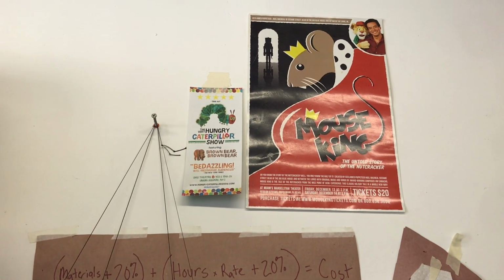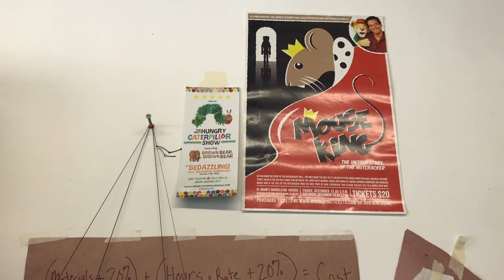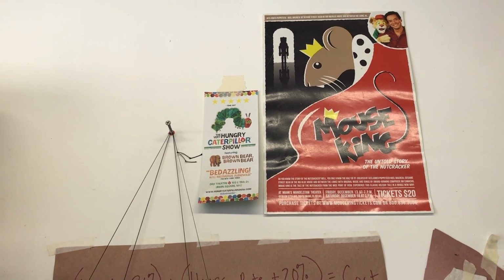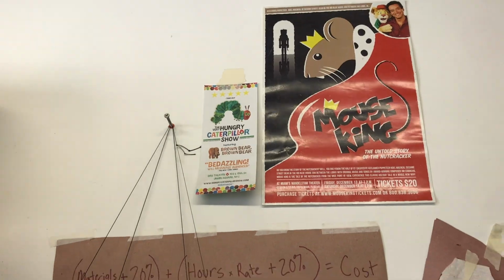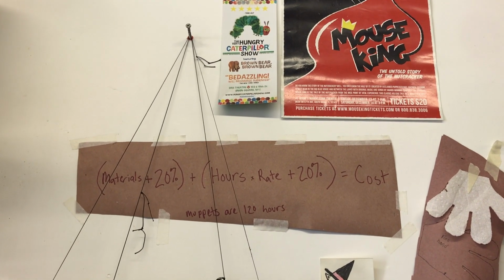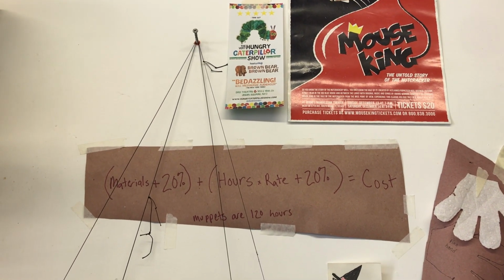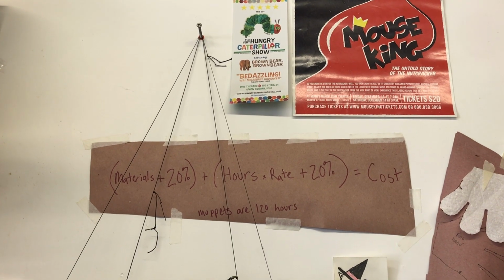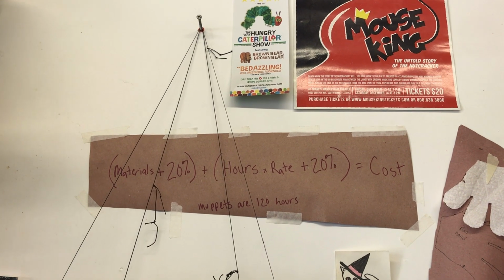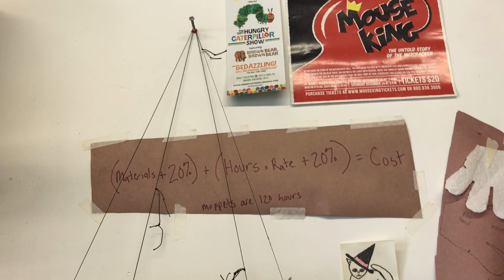I was lucky enough to be able to build and perform with the Hungry Caterpillar, and it took us all the way to China. It was such an amazing opportunity. I loved being a part of that show. Down here I have a way to figure out what you should charge clients for building. So your materials cost plus a 20% contingency plus your hours and rate plus another 20% contingency should equal the cost of what the puppet should be.